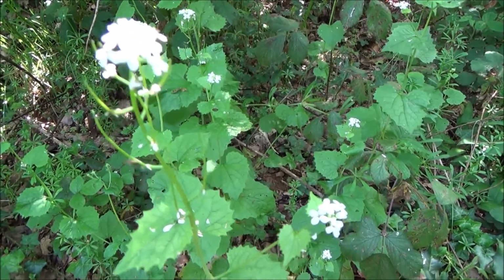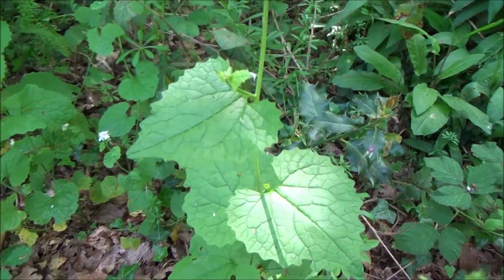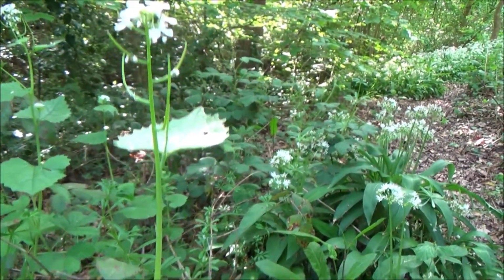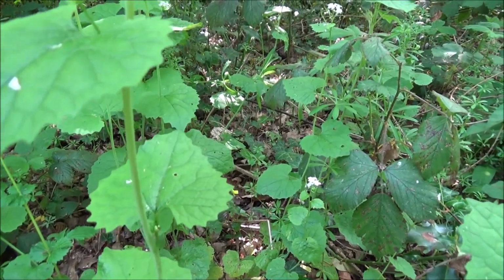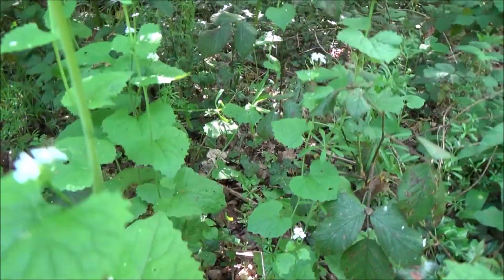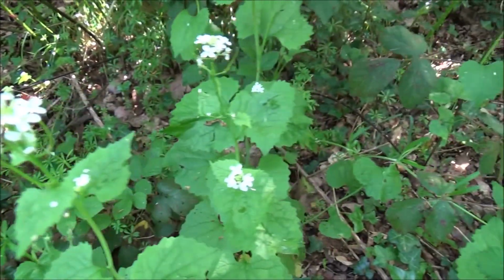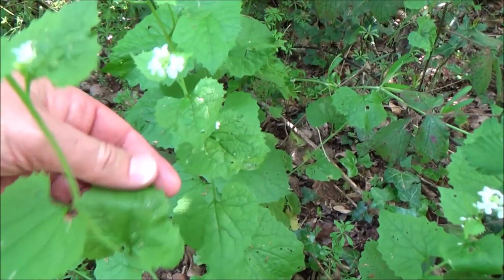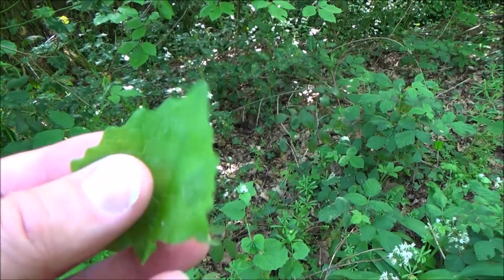Now this is another particular favourite of mine. And this one is called Jack by the Hedge, or garlic mustard, which is why it's one of my favourites, because it tastes garlicky. So again, we're going to try and find a piece suitable. I'm not too fussy, to be honest. Just for you viewers, I will eat some of it.